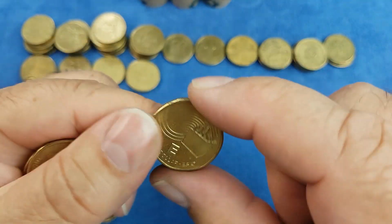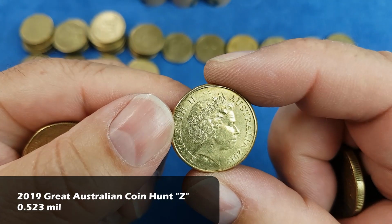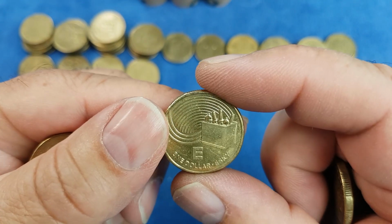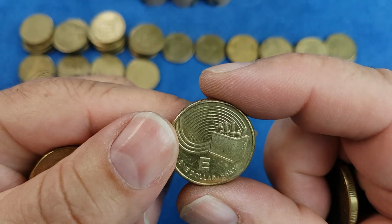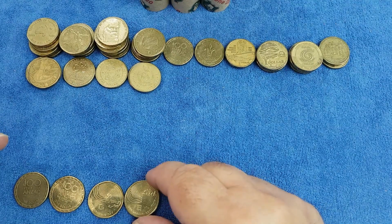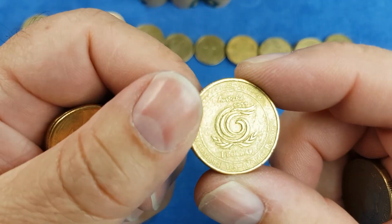Oh, and another Great Aussie Coin Hunt number 1, an E for Esky. Esky being a styrofoam container that holds liquids and drinks, as a brand name originally. It's a chiller bin in New Zealand, a cooler.